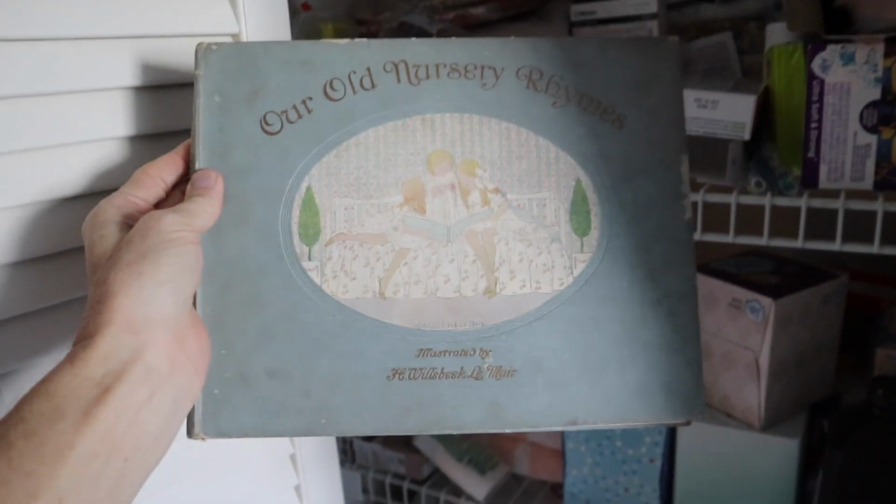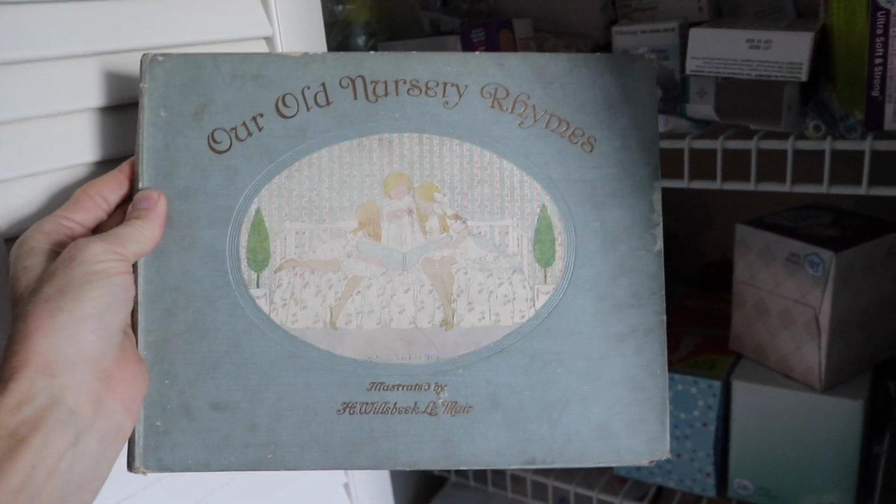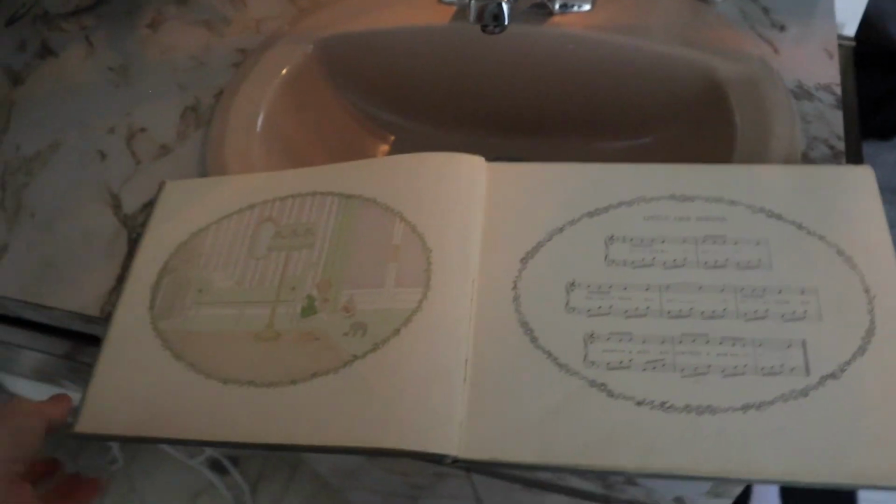Our Old Nursery Rhymes. Now that is cute. That looks like it's 1920s or 30s, so let's take a look. We can open it up and see. Sing a Song of Sixpence. Three Blind Mice, and lots of neat illustrations. Children's books do seem to do well, so that's a cutie.